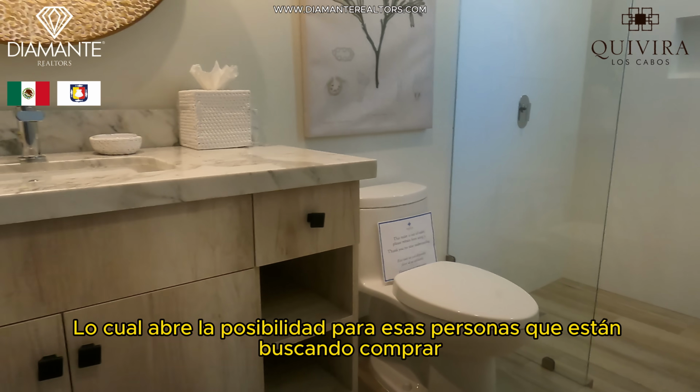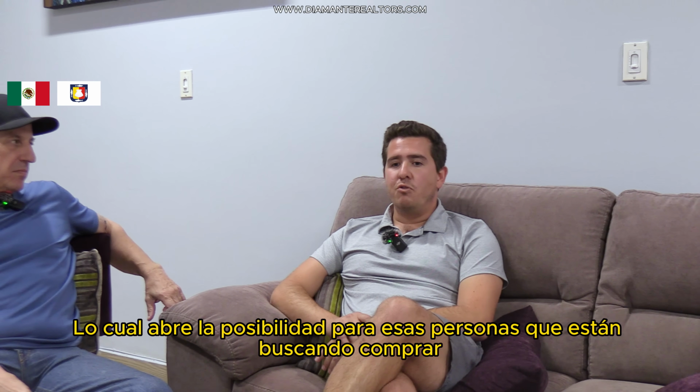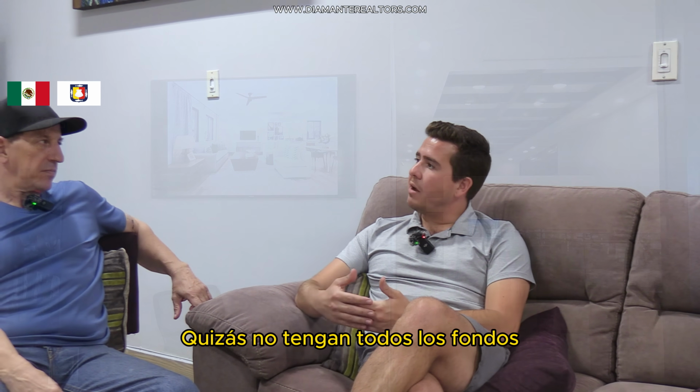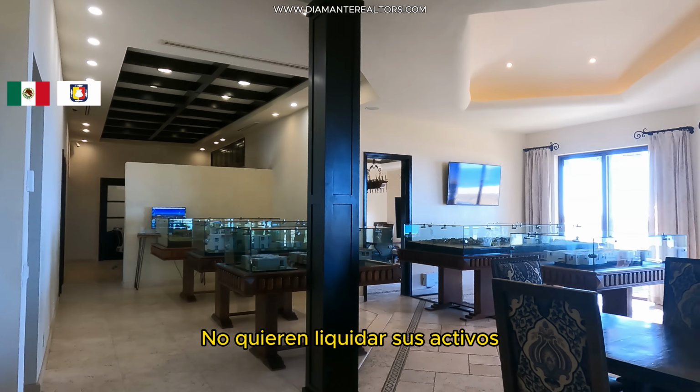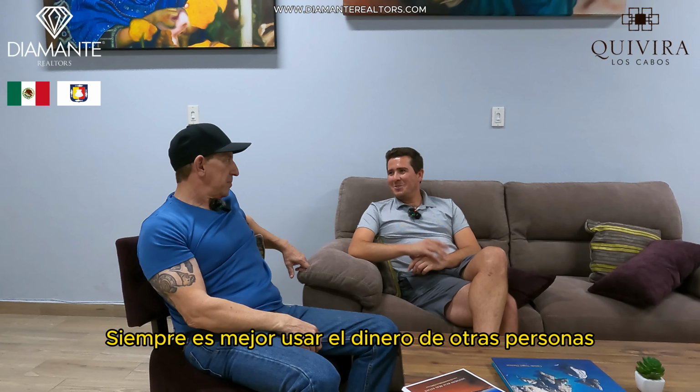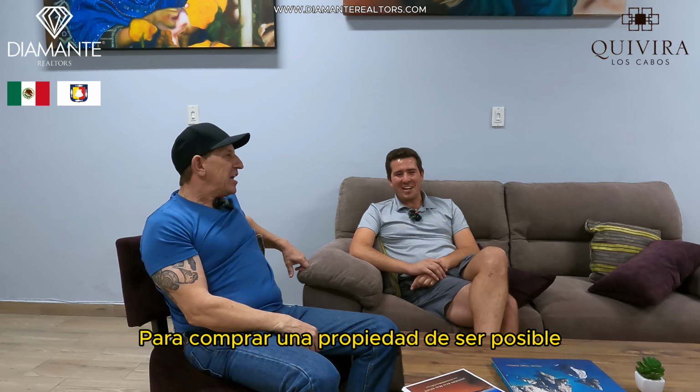That really opens up the possibility for those people who are looking to purchase. They might not have all the funds available. They don't want to liquidate any of the assets they have back home, and it's always better to use other people's money to purchase property if you can.